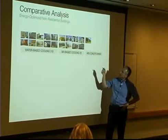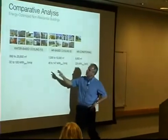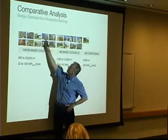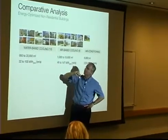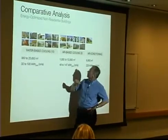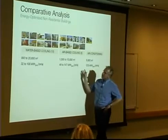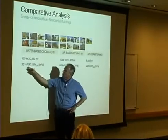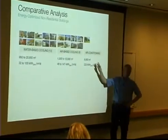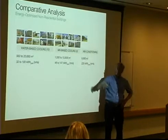Those 19 buildings can be compared in their relative performance. Sizes ranged from a small 950 square meters to 21,000. This is the Energon building in Ulm, which is the world's largest passive house designed building. And air-based buildings range between 1,000 and 14,000 square meters. The source energy intensities that were achieved are below 100, right? 32 to 100 kilowatt hours, 50 to 150. And here is the best designed, modern air-conditioned building, at a factor of 2 compared to the others, okay?